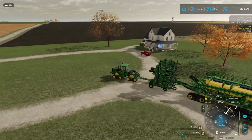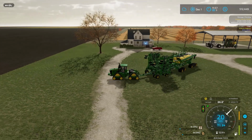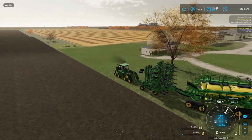Very carefully. Parade this around the farm while I get it parked and set. Well, I just want to watch my turning radius. I don't want to get caught in any trees. This is not something you want to back up.